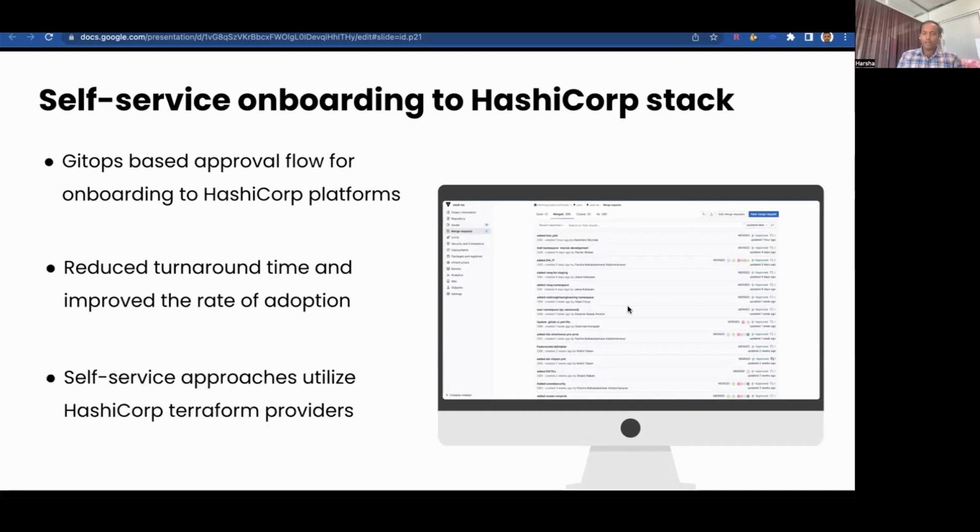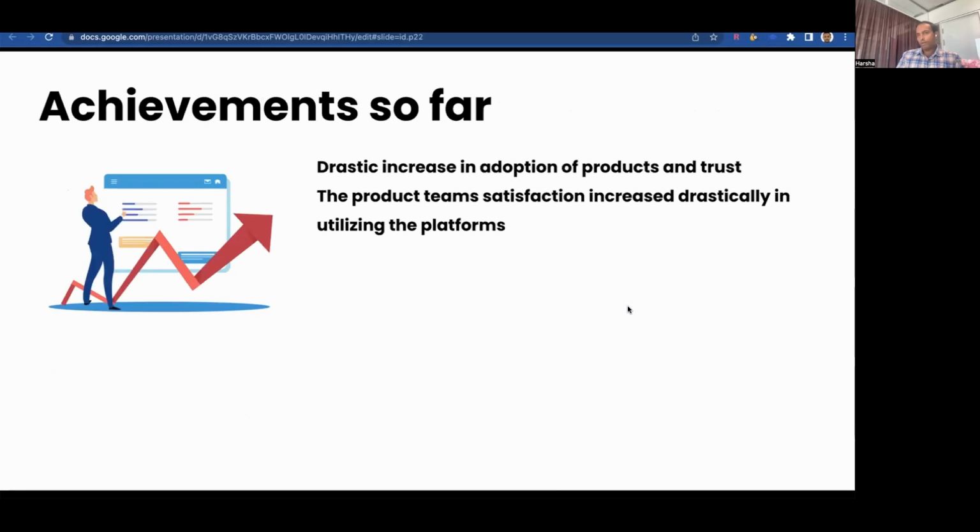And again, here, we are not doing anything new. We have utilized HashiCorp Terraform providers for creating the automation around self-service. Okay, now let's look at what achievements we have made so far with this kind of consolidation of tool sprawl.